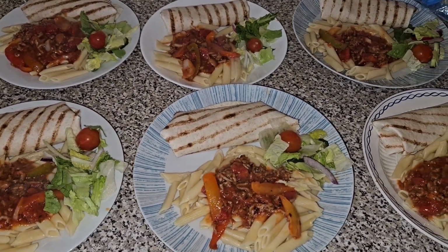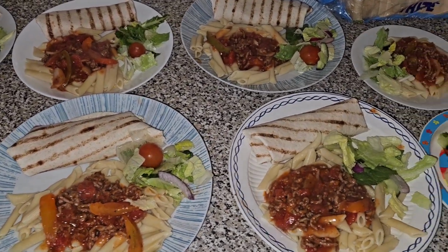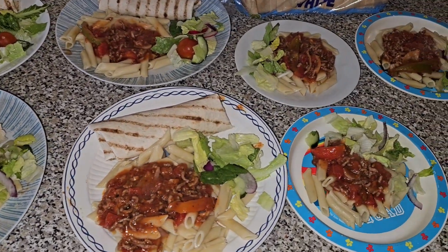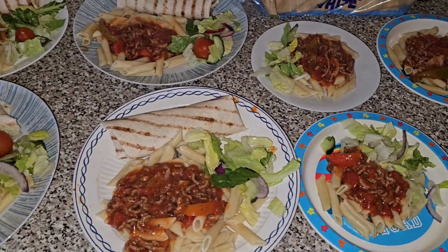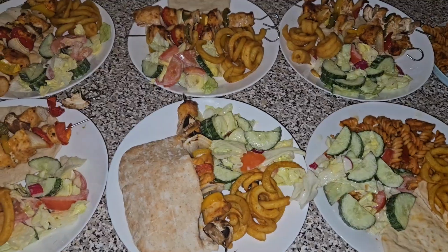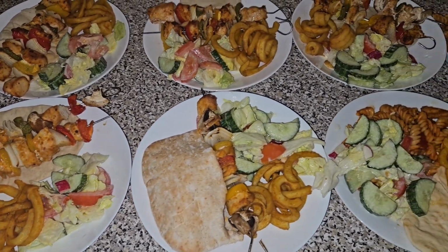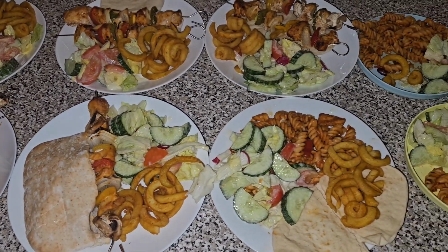And then we also have some onions in there, some of the peppers in there, and a couple of mushrooms too. So that came to about £1.20 for all of those combined. This is something we've been having quite a lot lately, and the children are really enjoying it.